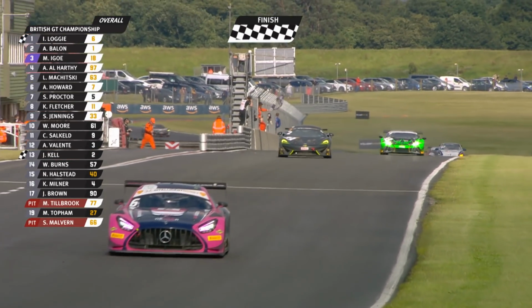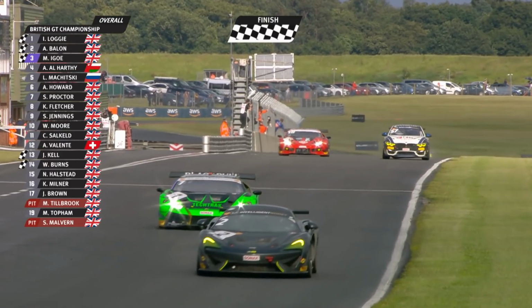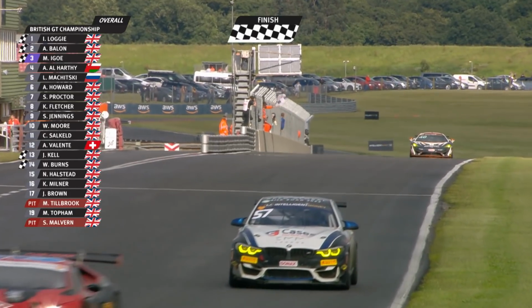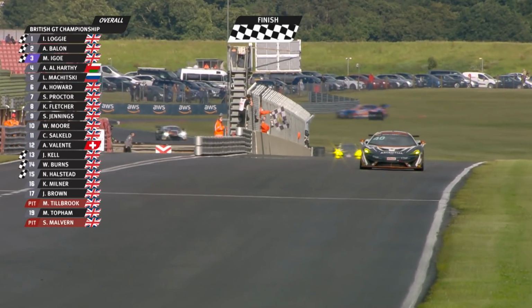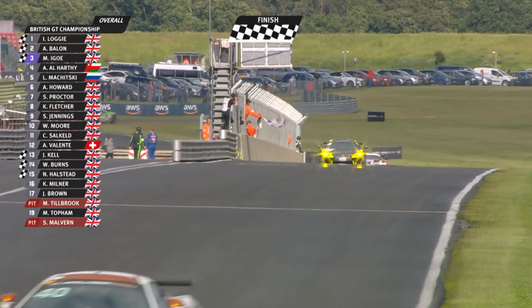Second across the line is Adam Ballon and Sandy Mitchell, 4.6 seconds back, and third, Michael Igoe with Phil Keane. Fastest lap on the last lap of the race, 2 minutes 1.592, proof that the road was getting ever drier. So Michael Igoe, a really, really impressive stint.